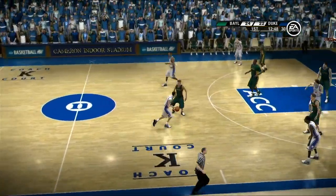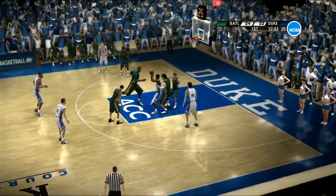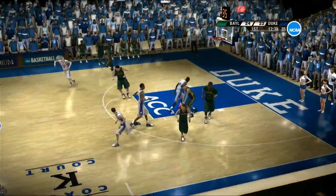Look at the student section, Dick, cheering on their classmates, their peers. If you ask any coach or player, I'm sure they'll say that the student section is the best. The student section looks like they're having a great time.